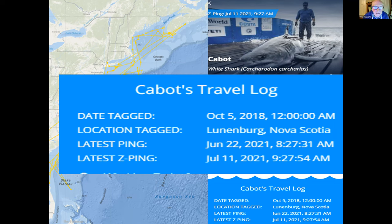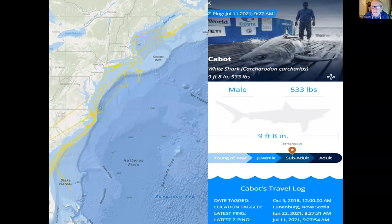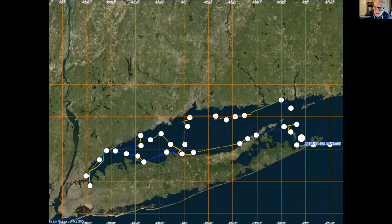Interestingly enough, if you look at the blow up of this particular shark, here's the picture I just showed you enlarged to show where it was about 3 years ago, October 23rd, 2018. And you can see it came into Long Island Sound, went all the way down to the base of Long Island Sound, made a stop in Manhasset or Great Neck.